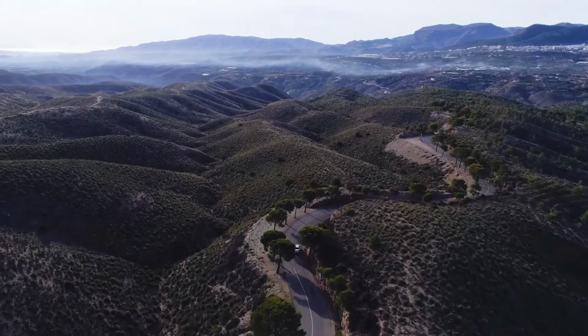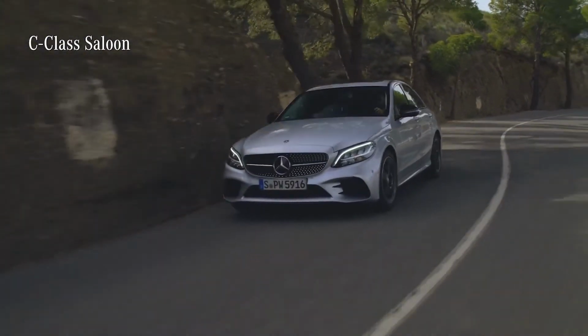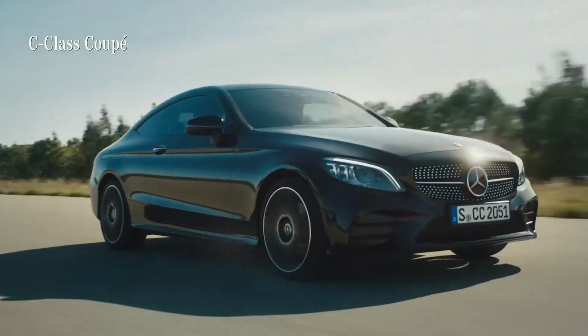So there's 4 different body variants. Right from the start, you can choose the new C-Classe not only as a classic saloon or the practical estate, but you can also go for a fancy cabriolet or coupe version.